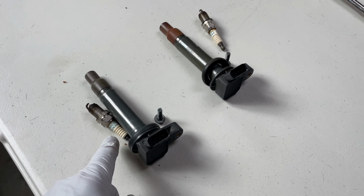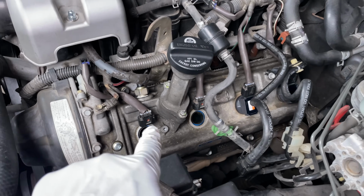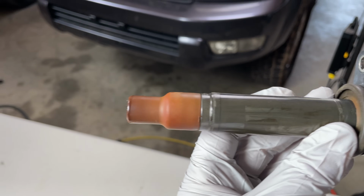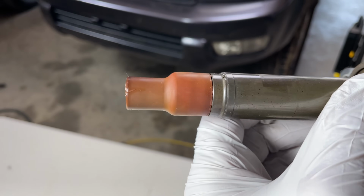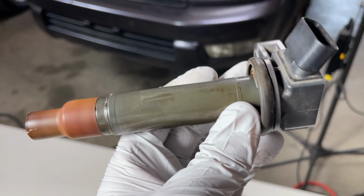I've already taken out the front two spark plugs and ignition coils on the driver's side of the engine. These two right down here. And again, going back to the evidence that I saw when I removed all this stuff, well, first of all, look at that silicone boot. That boot is completely cooked. It is fried. And I had ignition soot all over the side of this ignition coil.